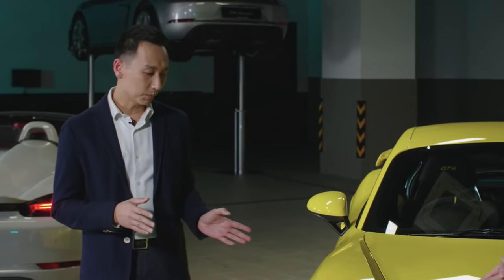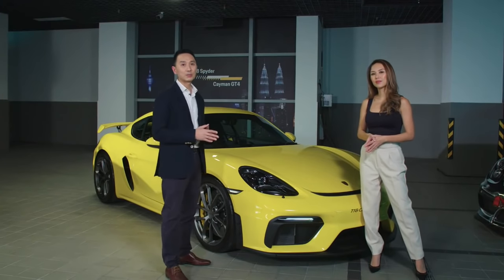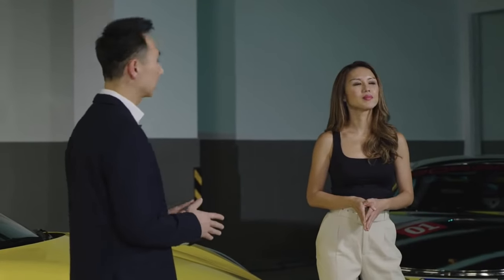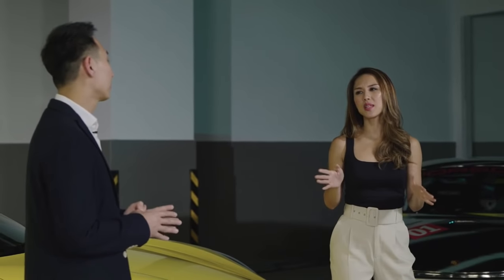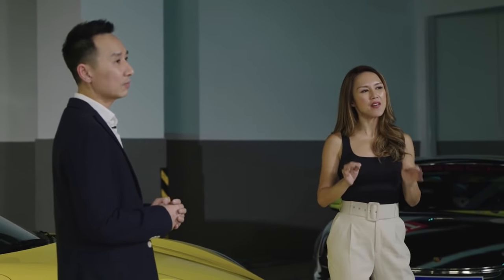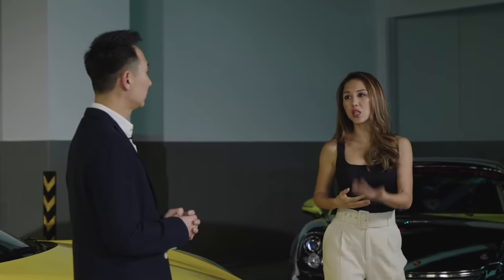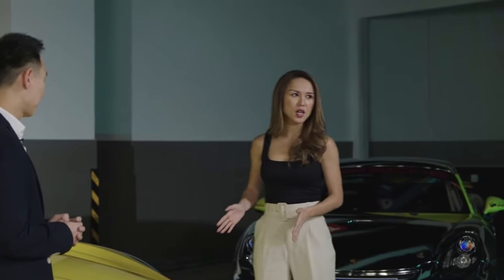It doesn't just look good, but everything you see here on the design has a function to it, especially focusing towards the downforce that allows you to drive to the limits and keeping the car to the ground with no worries. All right, so let's start with that. Aerodynamics have been improved significantly from every angle that has led to the increase in downforce, as you've just mentioned. So starting from the front, what are the standout features that we should know about?